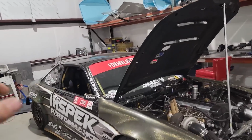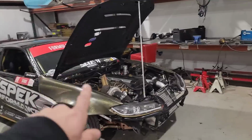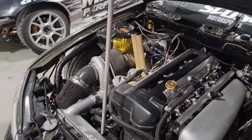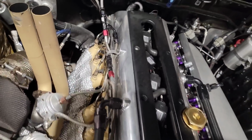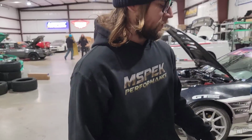Now, which one of you guys' car is this? This is Dan's. And this is yours? Mine. Okay. I had questions on this because I know a little bit about anti-lag and stuff, and I was curious. I see you have some ports running into your exhaust manifold here. These are just the wastegates. Okay. Yeah, this doesn't have any anti-lag in it.